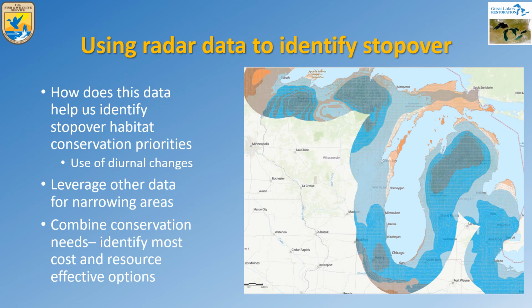So how does this data help us identify stopover habitat conservation priorities? One of the things this can do is let us look for changes among seasons and around the diel cycle. So, how dawn and dusk are being used versus how night is being used. They give us information on different things. With dawn, you can determine areas where migrants are landing, and at dusk, taking off. Whereas at night, you're getting information about how migrants are using the airspace and how they're traveling over these areas. So dawn and dusk might be more important for things like habitat restoration, where they're actually looking for habitat, and we can predict where they might be landing and focus our areas of restoration in those places.